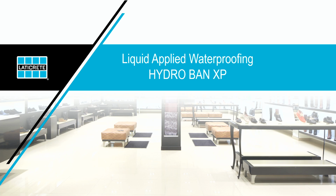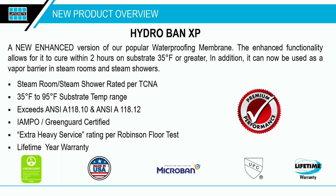So what is Hydroban XP? The XP stands for Extreme Performance. So this is a new version of Hydroban that is now going to be steam room or steam shower rated. You can now apply it at a lower substrate temperature or ambient temperature. If you guys are in colder markets, or you're in a market where the HVAC has not been put in yet, or it's just relatively cold, it's a 35 to a 95 degree Fahrenheit application range.